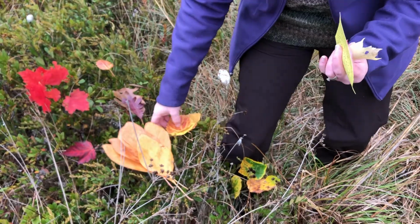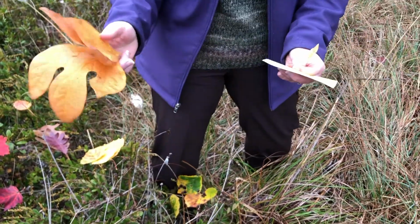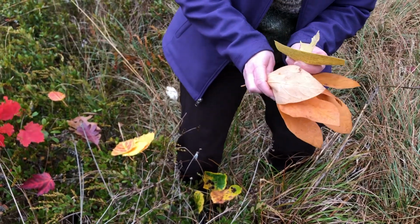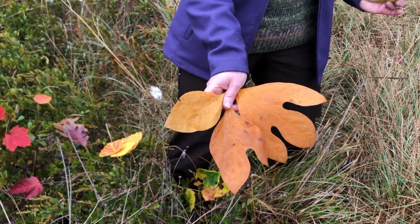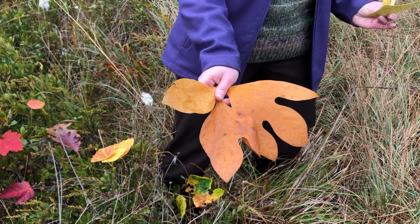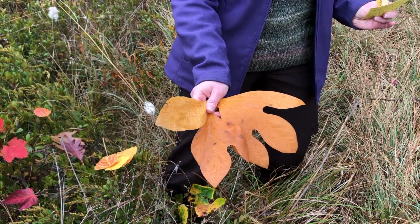And the sassafras I mentioned. This one's kind of transitioning. They start out a really bright yellow. Here's a beautiful set of polymorphic leaves with three, two, and no lobing. They start out yellow, turn orange, and if the temperature conditions are right, take on a really beautiful red color as well.